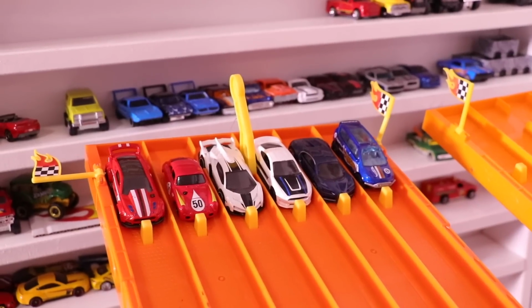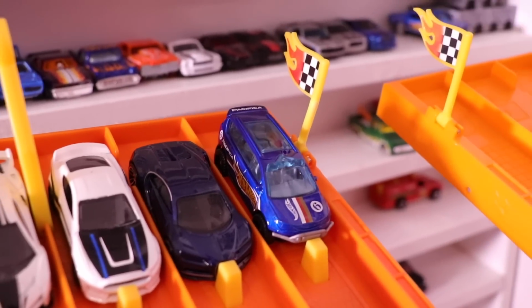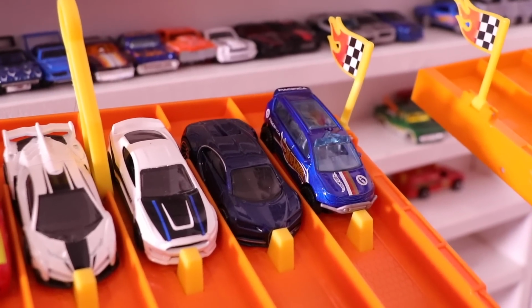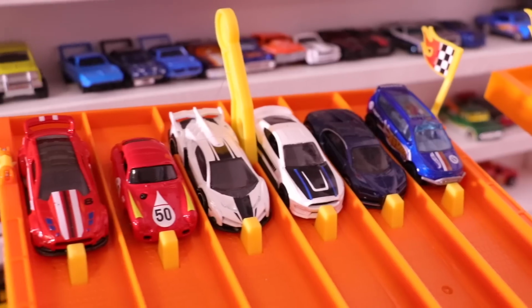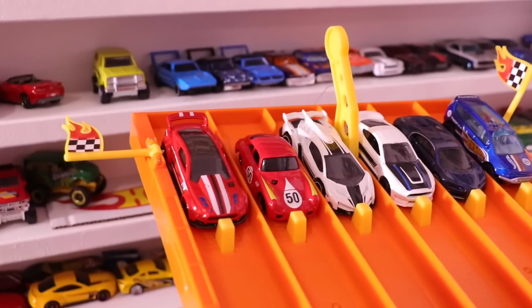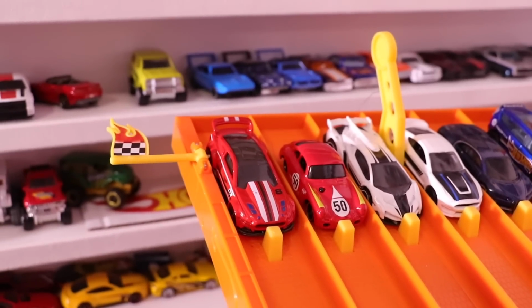Race number 4 cars on the starting grid. Let's see the teams. We've got the blue team represented by the Chrysler Pacifica and the Bugatti Chiron. And for team white, we've got the Ford Shelby Mustang GT350R and the Lamborghini Veneno. And for team red, we've got the Porsche 356 and the Custom Mustang.